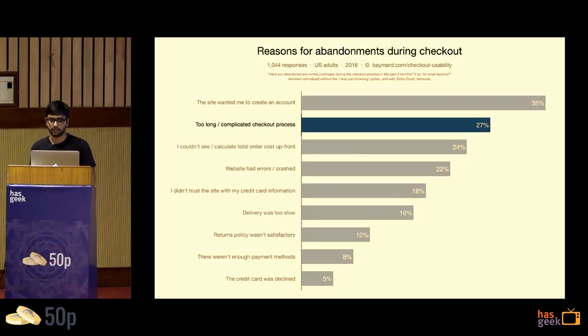So here's a study done by Baymart. The second most reason where people were abandoning their checkout cart was because of the complicated checkout process, right? The first one, of course, was creating an account, which is kind of solved now with many ways to authenticate and log in the users.